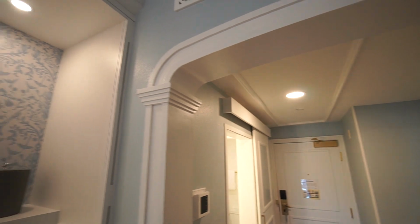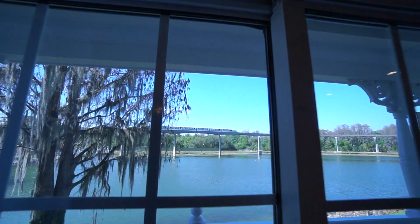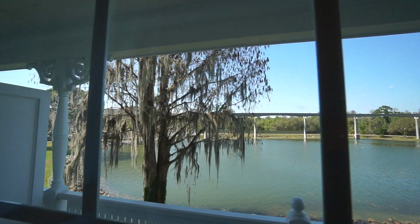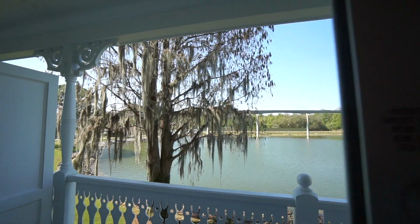I love the view. Look at that. Oh, the monorail view. I love that. We walked the whole path from Magic Kingdom to Grand Floridian, because it's nice to walk when it's nice weather. It's so nice. Good size balcony too. It's so relaxing too.